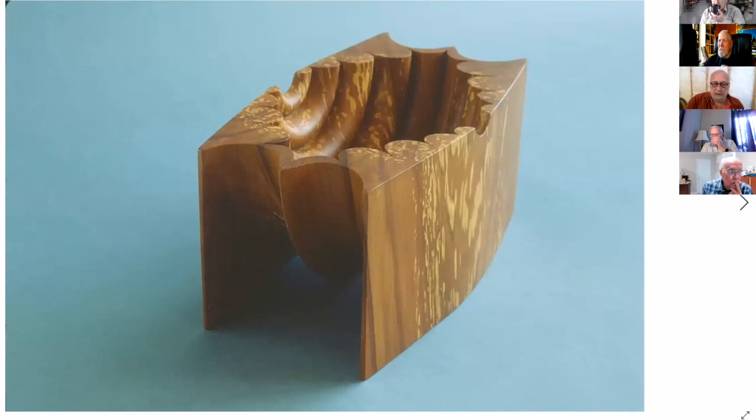There's another one. This is left square, basically square on one side. Now, this doesn't make a useful bowl unless you're putting things like Easter eggs or Christmas ornaments in it, because you certainly don't want guacamole down inside those ridges. But it is a very beautiful thing.